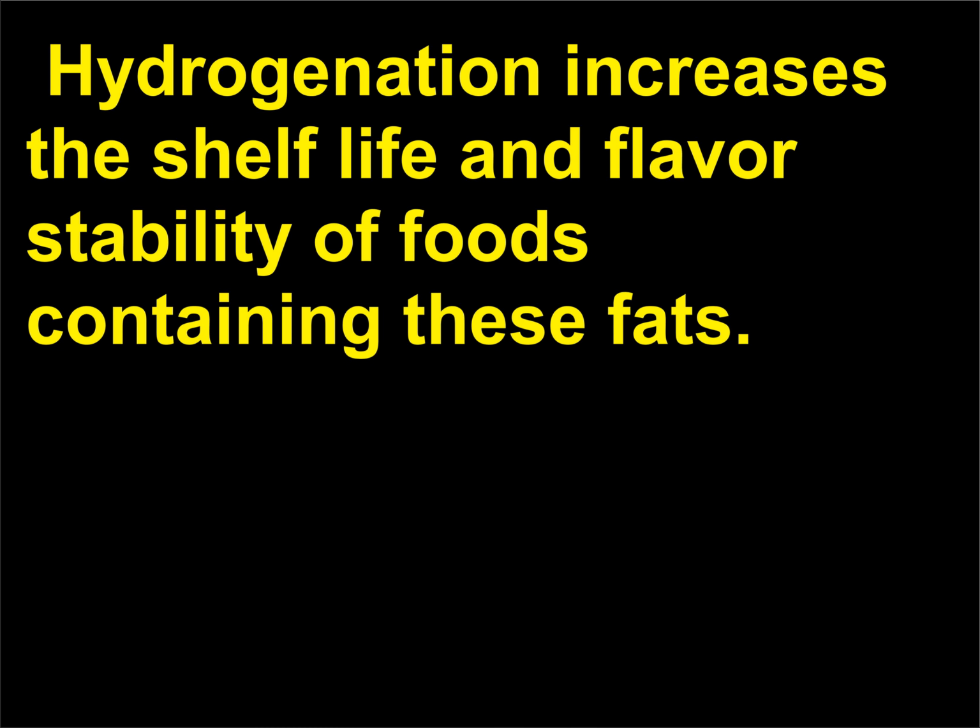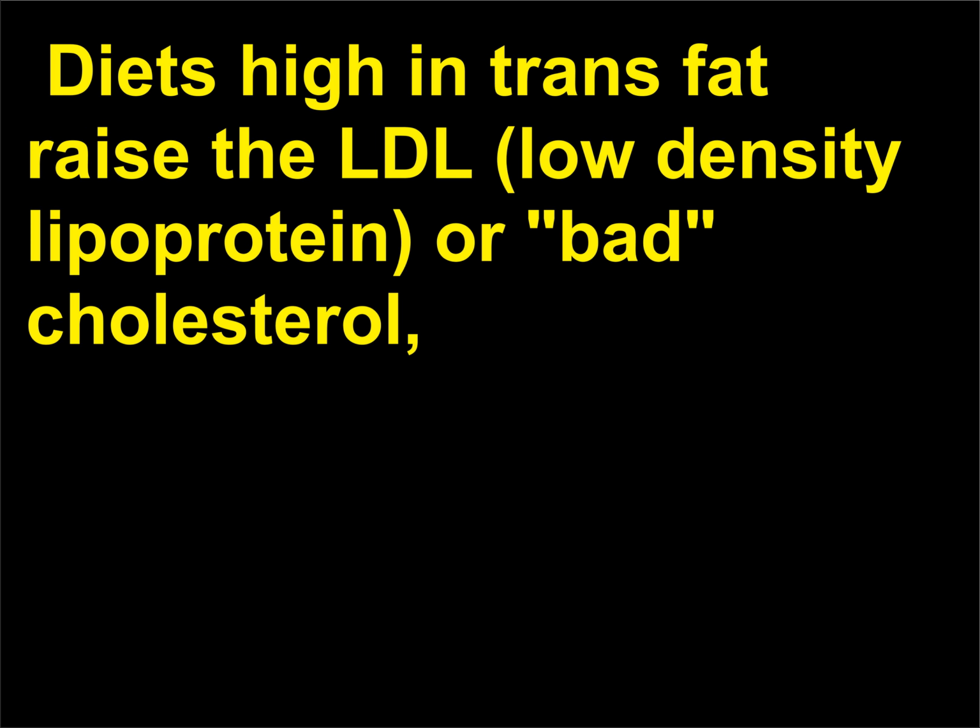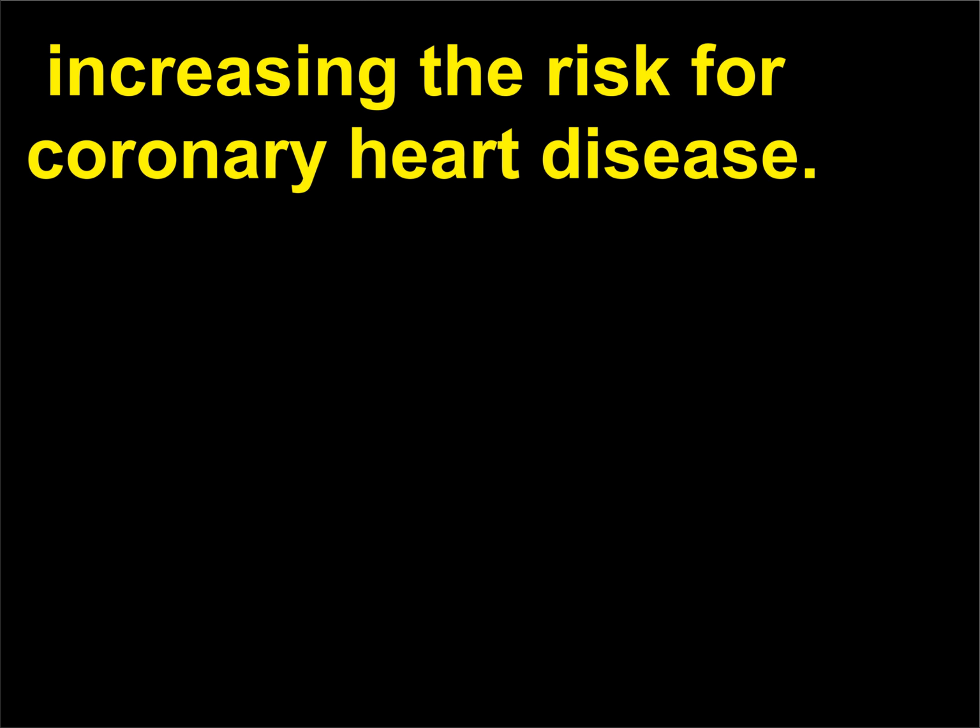Hydrogenation increases the shelf life and flavor stability of foods containing these fats. Diets high in trans fat raise the LDL, low density lipoprotein, or bad cholesterol, increasing the risk for coronary heart disease.